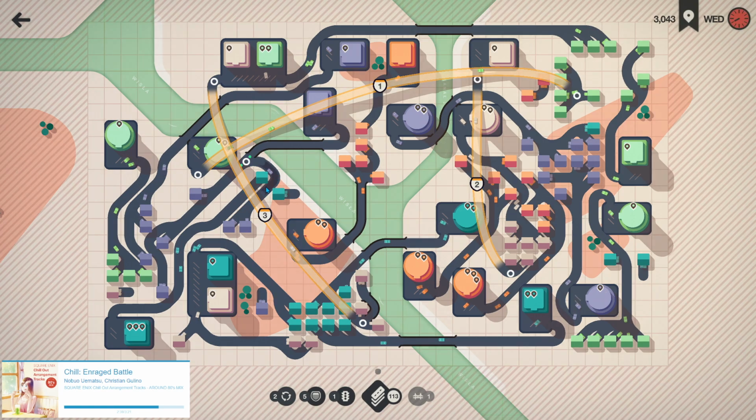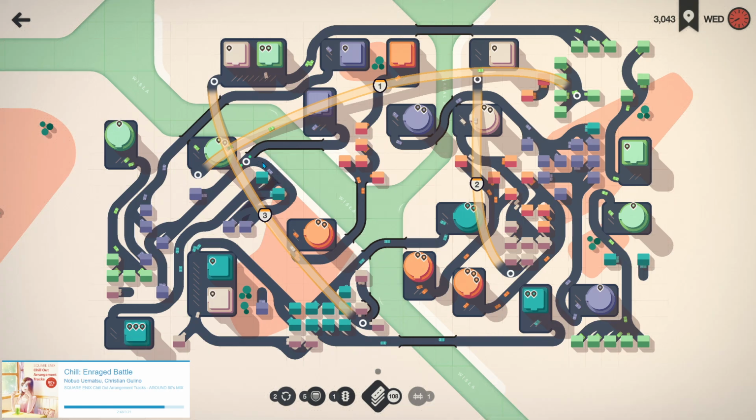So, speaking of things that matter, we're going to restructure these greens such that we get a second green onto this road to support this business down here.